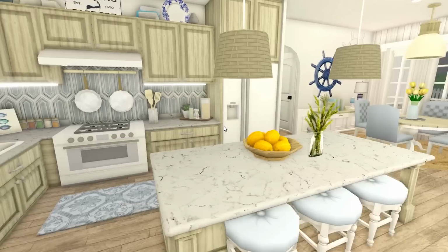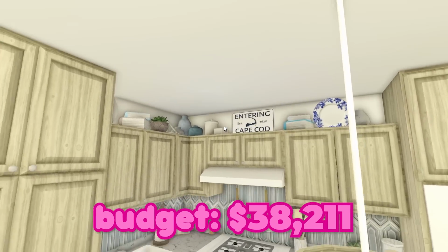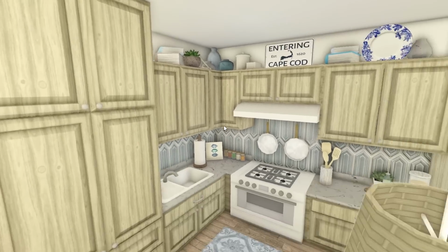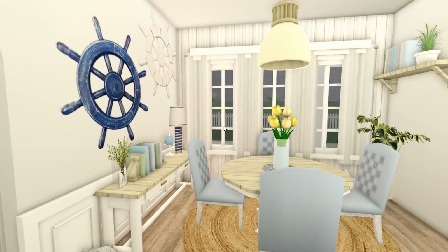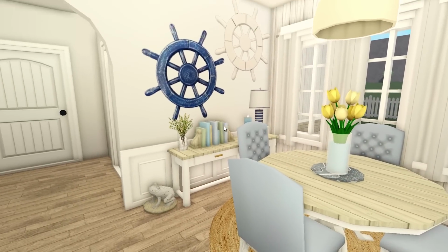So then moving on into the kitchen, this is what we have. I love how the top of it turned out. I was really unsure about using the short cabinets, but I think it turned out so cute. I love the sign, the plates, everything just looks so nice. And yeah, the kitchen, not much going on here. And then in here we have the little breakfast nook. Again, love how this looks, and it wasn't super expensive, so that's nice.